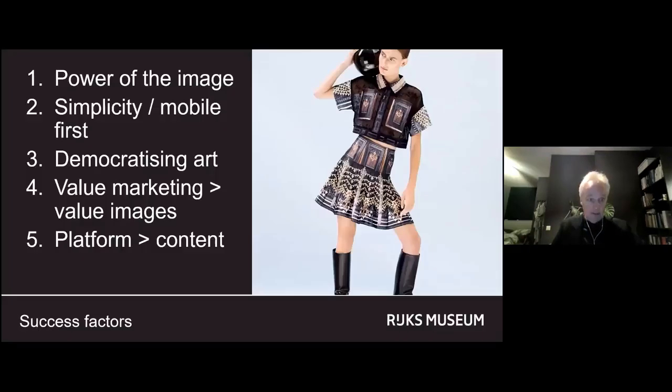So what are the success factors of Rijksstudio? It's the power of the image, very simple design, democratizing art. The art belongs to everyone. And we offer everything for free. So the value of the marketing we get out of it is much more than the value of the turnover we have by selling those images. And having a very good platform is even more important than the beautiful content we also have.